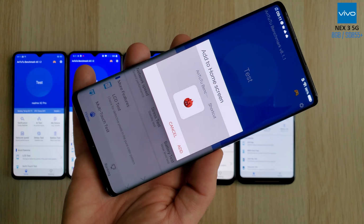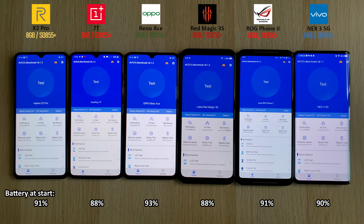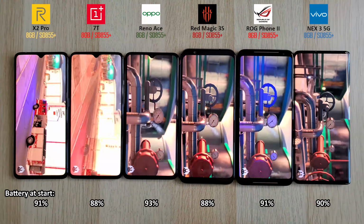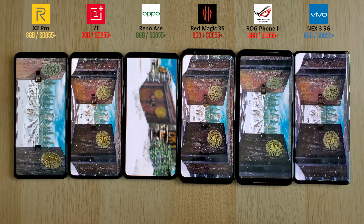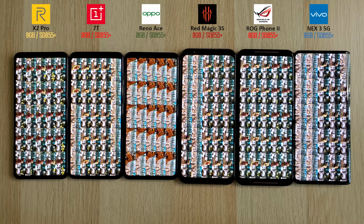So we have multi-turbo turned on over there, and we are in AnTuTu version 8.1.1. I have checked on other phones and it doesn't make much of a difference, so unfortunately that is the only phone there. The battery test at the start, you can check it out at the bottom there, and then we'll reference that at the end to see how much battery has been lost during the run of the AnTuTu test.